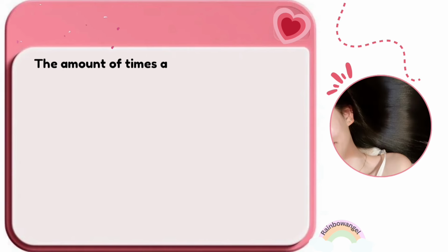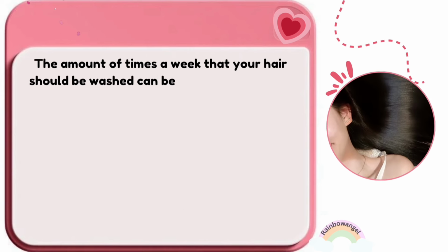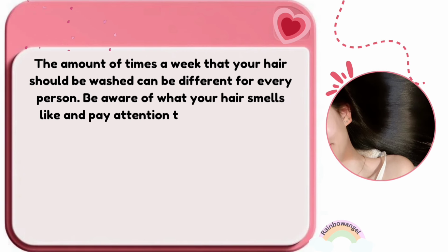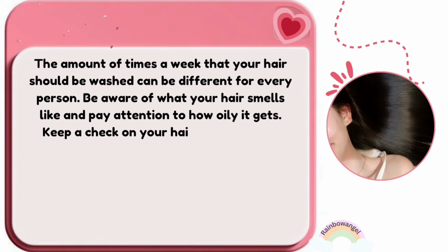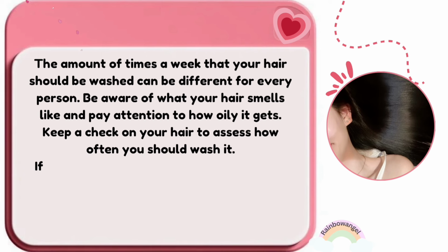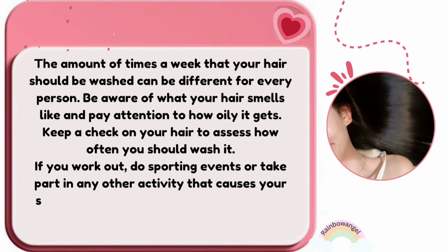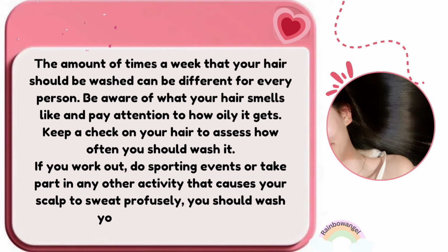The amount of times a week that your hair should be washed can be different for every person. Be aware of what your hair smells like and pay attention to how oily it gets. Keep a check on your hair to assess how often you should wash it. If you work out, do sporting events or take part in any other activity that causes your scalp to sweat profusely, you should wash your hair more often.